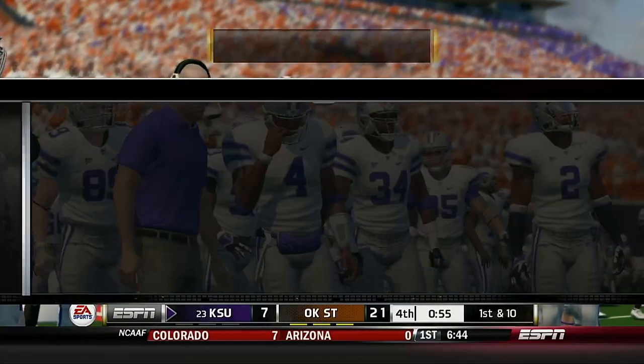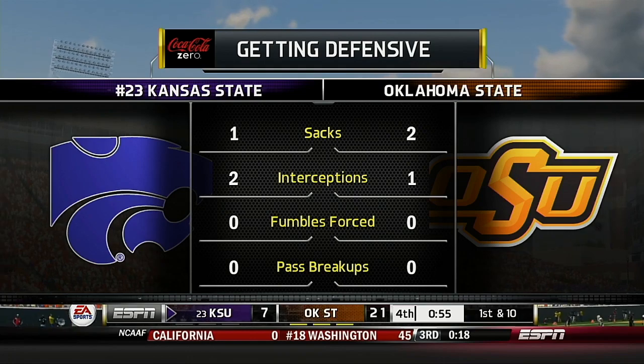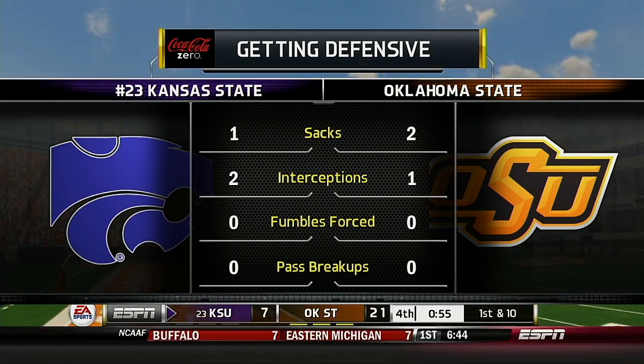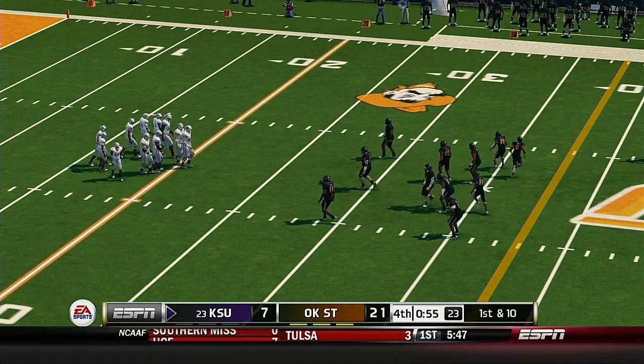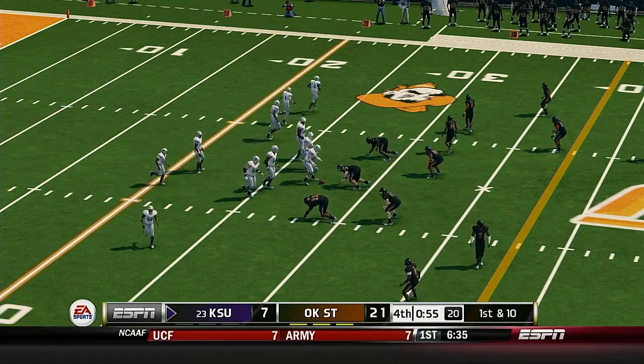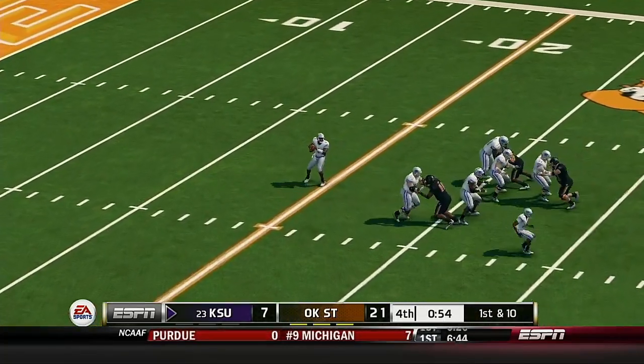Oklahoma State's defense has really been impressive, especially these last couple of drives. Now you start to think about how this team has played defensively, and what it's done is set up their own offense with really good field position to give them a chance to extend this lead. Nothing left here except to see the clock hit zero. A comeback is just not happening. Under a minute left.